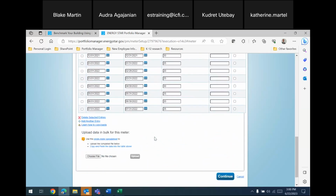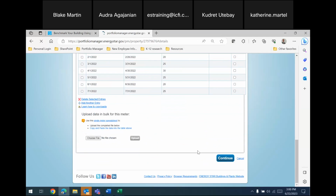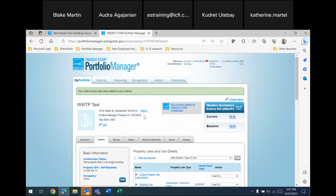But we'll scroll down and we'll click continue now that our data has all been entered. So Portfolio Manager being and doing what it does, you can see that you get the green text box again, saying your meters have been added, your entries have been added to your meters, excuse me. For the next step, we're going to be adding an energy meter. Because you can see on the details page, currently we still have NAs up here in our checkbox. So throughout Portfolio Manager, you can click on them and it will show you the information that is missing. But for now, we're going to go to our Energy tab.